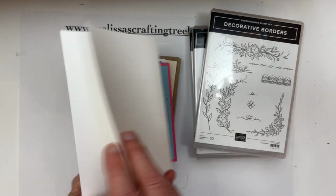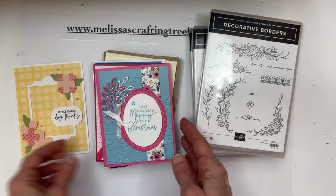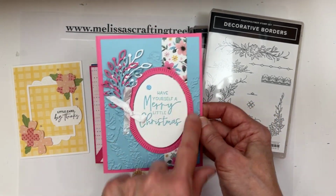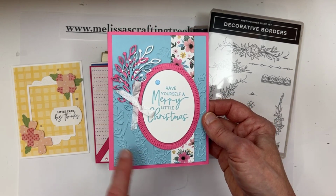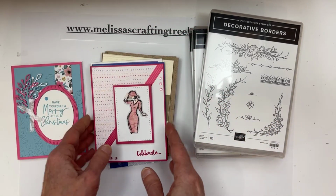So this is one of the cards. I actually don't even know what the products are that were used here, and I don't even have a name on the back, but so fun, right? This, of course, uses the Fitting Florets. You can see how it's being used there in its more traditional way, and the Posies embossing folder in the back. Embossing folders are on sale, so that one would be on sale.